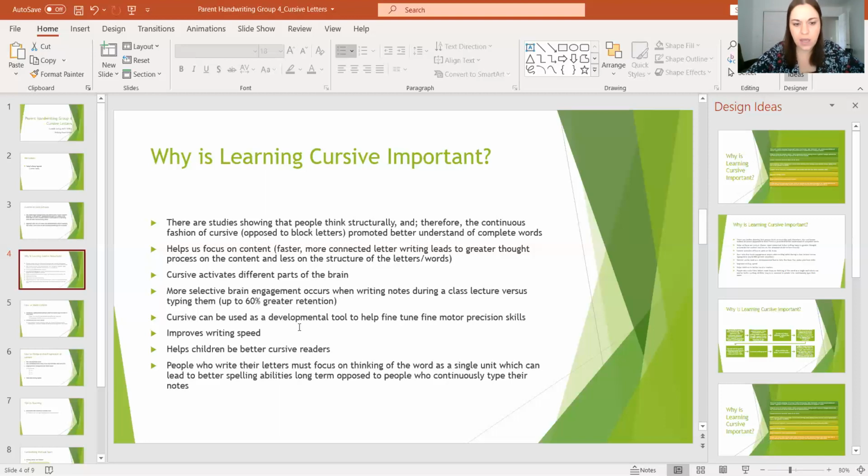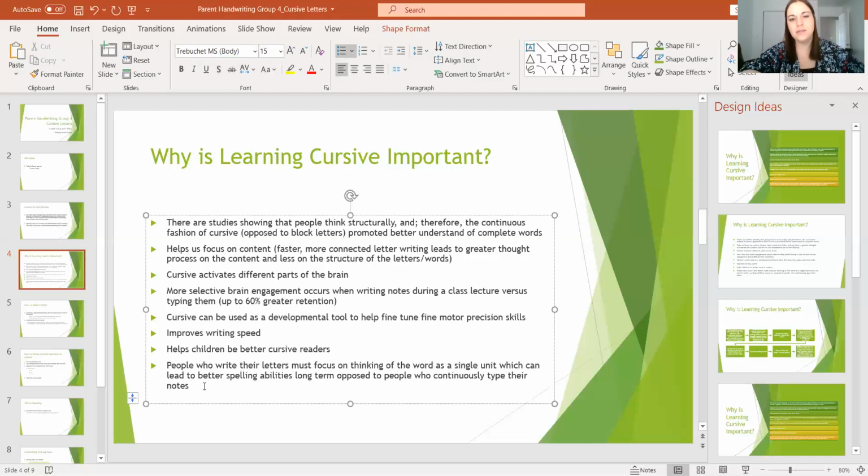It improves writing speed, we kind of already touched on that, and helps children be better cursive readers. So again, cursive pops up in a lot of different places, specifically in more formal settings. So teaching kiddos cursive as a form of writing helps them become better cursive readers. And I know when I was a student, I had a teacher who would write all the notes on the chalkboard in cursive. So luckily I had that foundation of knowing cursive so I could read it.